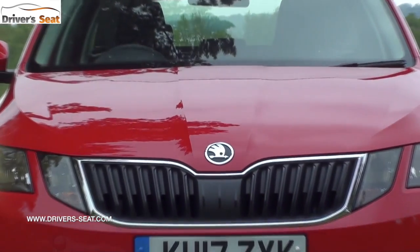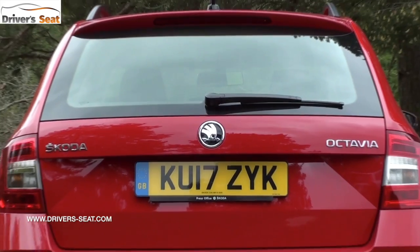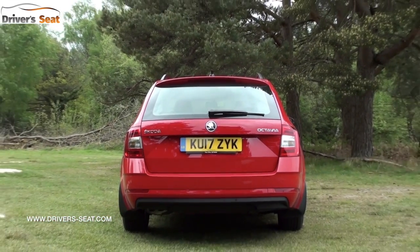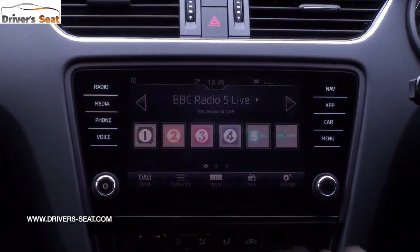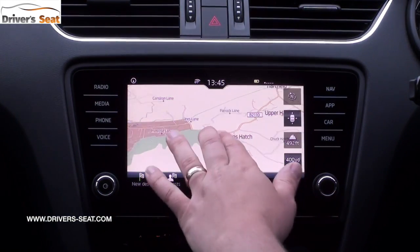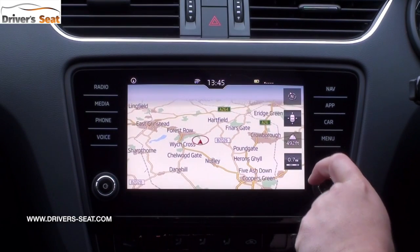Visibility in here is pretty impressive. You've got quite a large glass house and small pillars all the way around. The over-the-shoulder view on the motorway is simply sensational. You actually feel like you're in a bit of a glass bowl. The infotainment system is clear and easy to use, whilst the sat-nav can be operated by pinch and swipe. There's also a rotary dial for your zoom function.